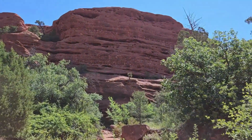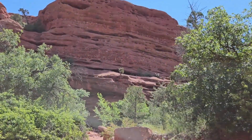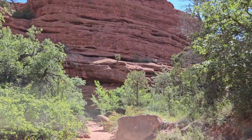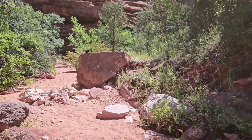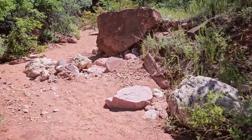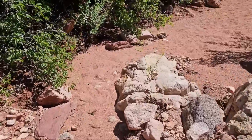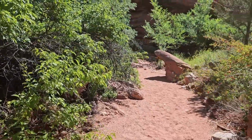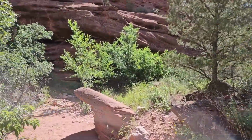This creek bed and the fine silt makes for perfect footing. Unlike my last hike, which is the worst possible footing you could imagine, hiking on a four-wheel drive road. This is a welcome change. Nice soft creek bed. Much better.